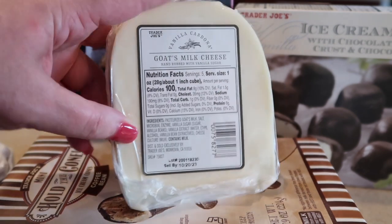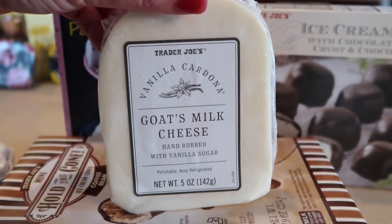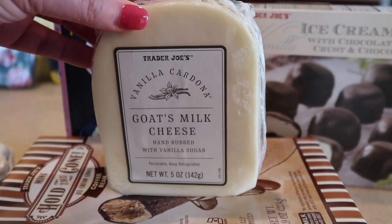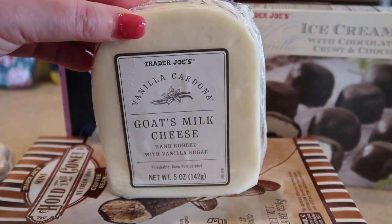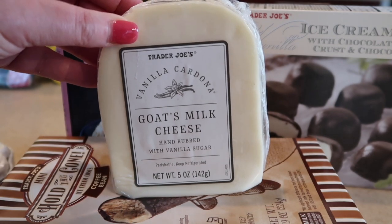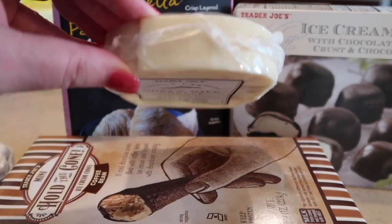And you know how Trader Joe's is. Once they have something you like, it disappears. So this is obviously not here forever, as it is their spotlight. So go ahead and score this if you're interested in a nice goat milk cheese.